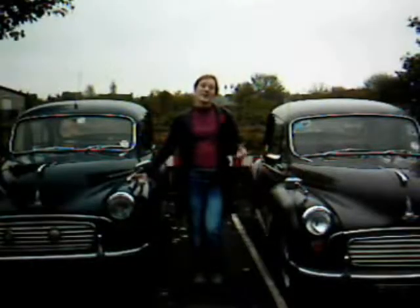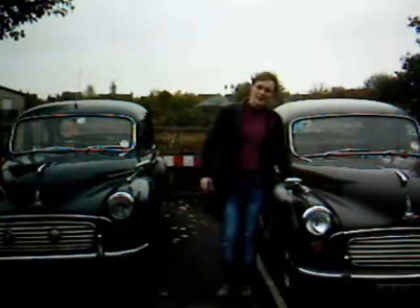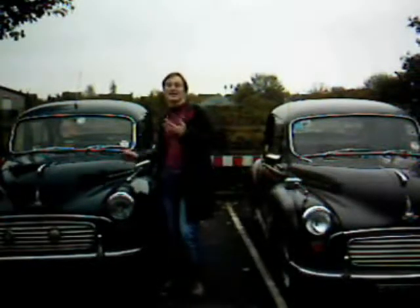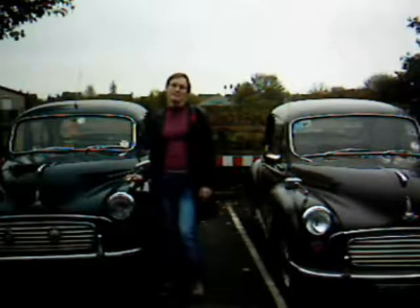So, we've concentrated on the differences, but what's the same between our cars? What made the Morris Minor the world's supreme small car? Or is it just an advertising gimmick? Well, even though these two cars are 4 years different in age, this one's a 1965 two-door, this is a 1969 four-door, you can see the basic design's pretty much the same.